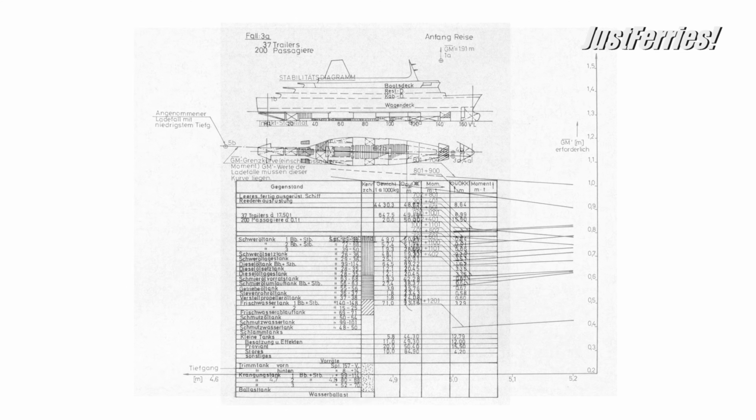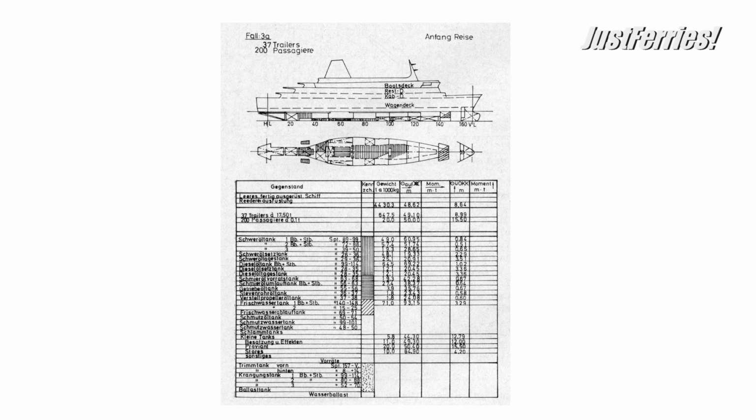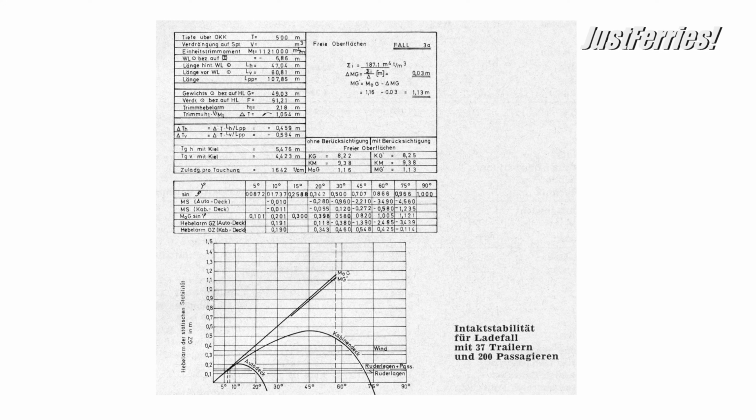The ship's theoretical calculations for intact and leakage stability were carried out by the Danish Ship Research Institute near Copenhagen and verified by the class GL. These tests yielded promising results regarding the ship's sea properties, later confirmed in regular service. 13 watertight transverse bulkheads divided the hull into 12 watertight compartments. Leak stability studies were prepared for symmetrical and asymmetrical flooding.